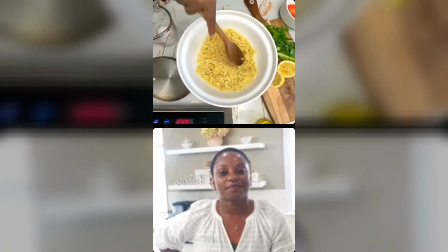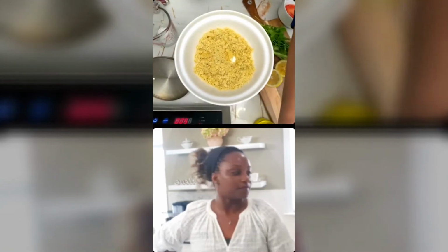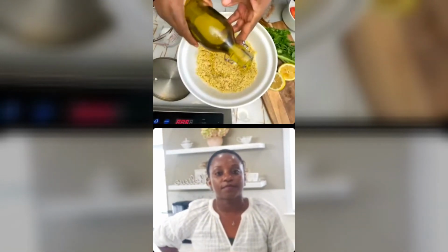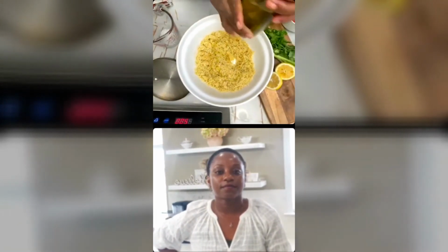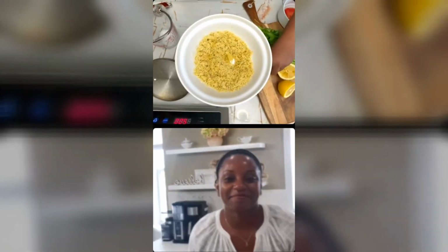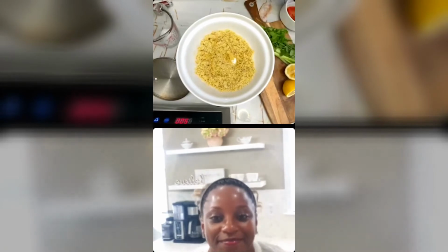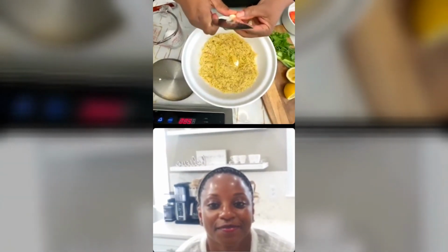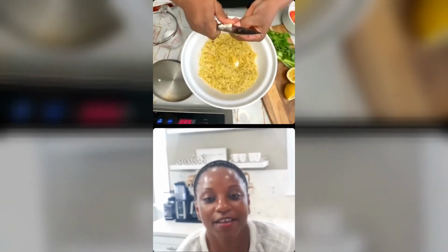First I'm gonna add some olive oil, just to give it a little bit. You don't have to add olive oil if you're going oil free. I know some people are. You're just gonna season to taste. What I'm adding next is garlic. I should have minced it, but I didn't bring my thing to mince, so I'm just gonna chop my garlic. Hubby likes it chopped.